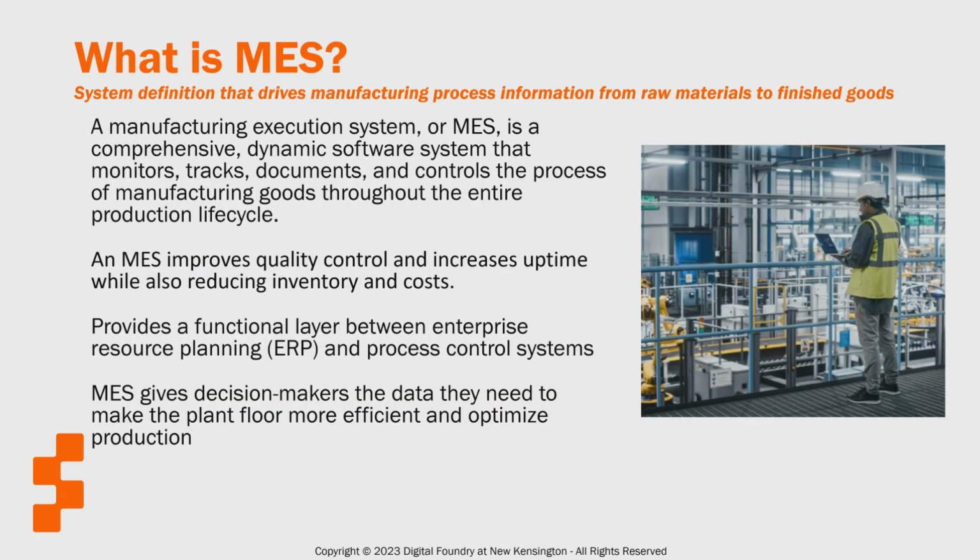What is MES? At its core, a manufacturing execution system is an information system used in manufacturing to track, control, and monitor the transformation of raw materials to finished goods. Proper implementation of an MES will increase a team's efficiency by providing the right information at the right time to the right people on how to optimize current conditions to improve production output.